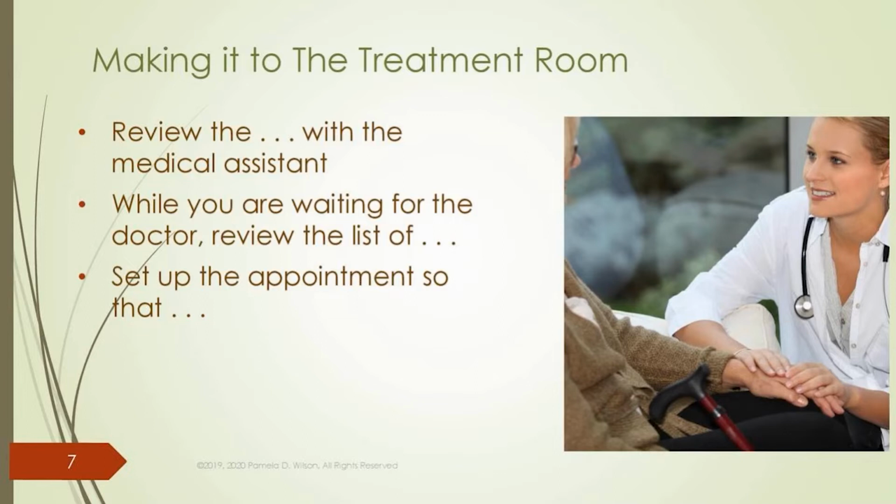You want to write down every reading that the medical assistant takes. For example, your parent's temperature, their weight, their blood pressure, their oxygen levels. This can help you start a tracking log to see if it's consistent visit to visit, or if you're comparing it to numbers at home, is it consistent with the numbers at home?